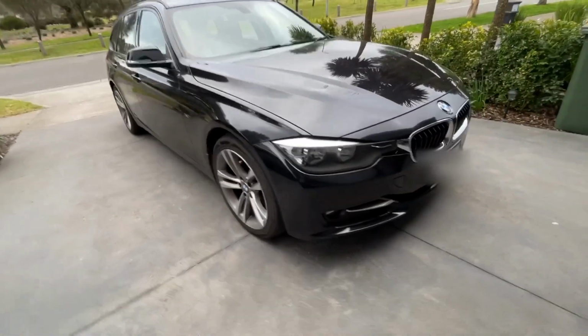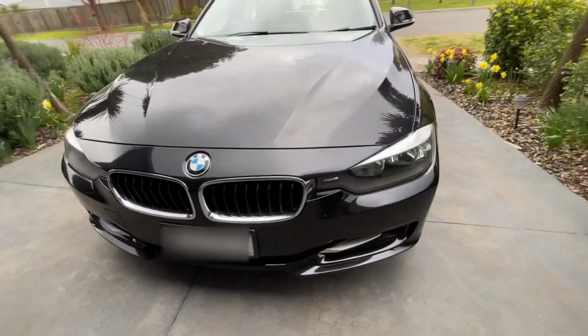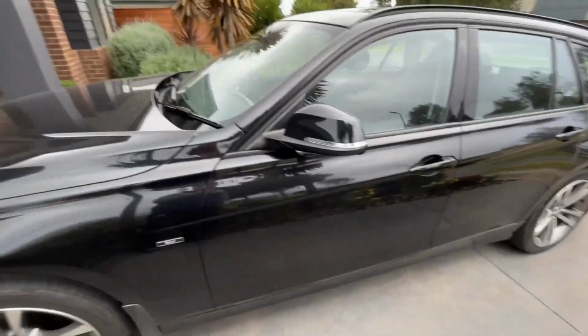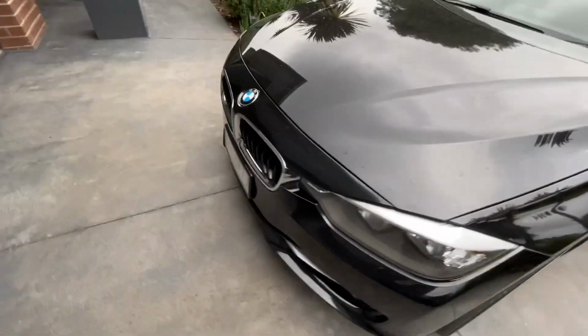It's time for a review of this guy here. This is an F31. You might recognise it as an F30 BMW, the F31 being the station wagon. And I guess I'm going to review this. I have loved this car, had it for 18 months and did about 15,000 kilometres in it.